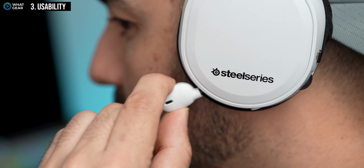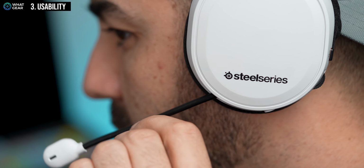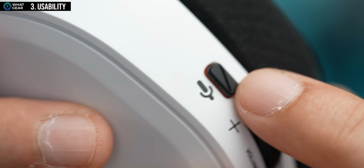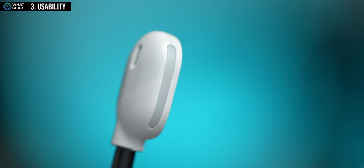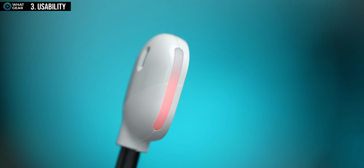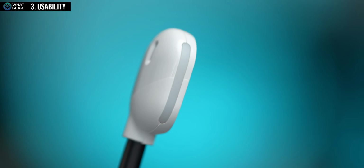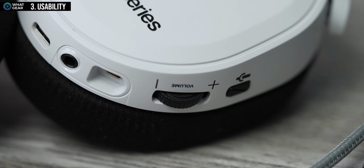But something that sticks out as truly awesome about these headphones is the mic. So it's a retracting mic, which is fantastic. You can just push it back when you're not using it. But when you mute the mic using the button on board, it lights up red, indicating that it's muted. So you have a visual representation that your mic is muted at that particular time, so you're not broadcasting your personal conversations globally in a gaming lobby.